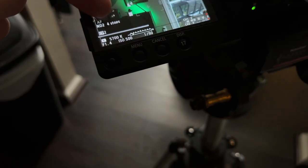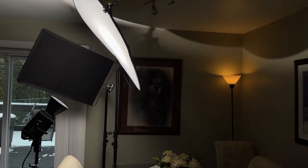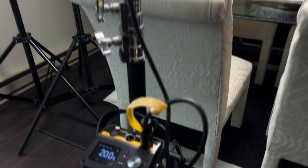But in most cases, again, whether you are completely outdoors or indoors, if you have a bright background, expose for that first, and then you add lights. So what I did here was have the light shooting this way with the proper intensity, enough intensity to expose both the background and me.